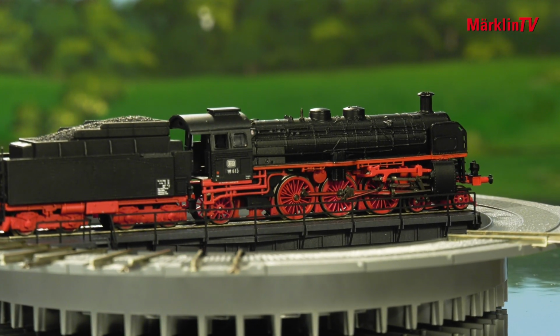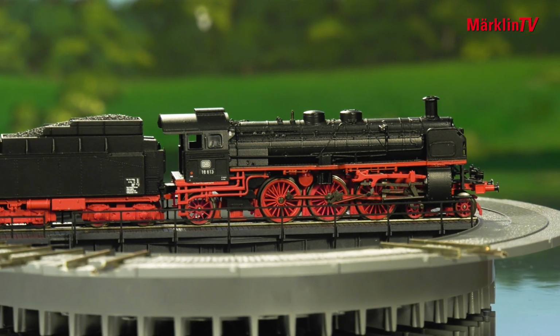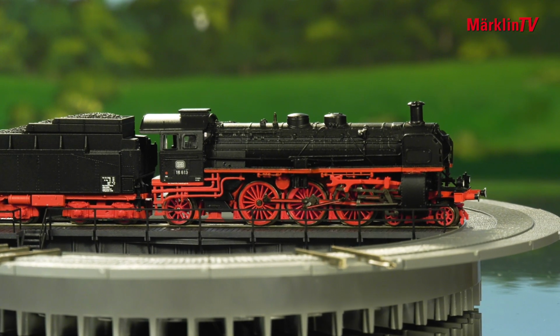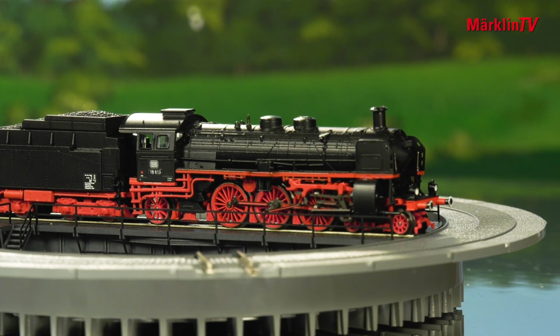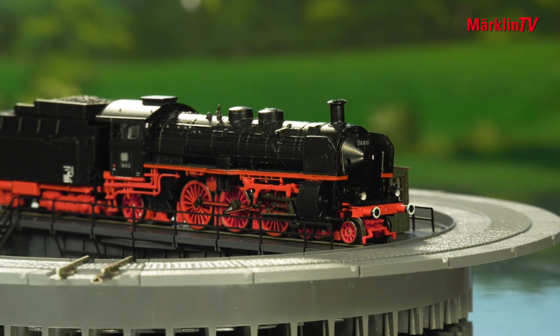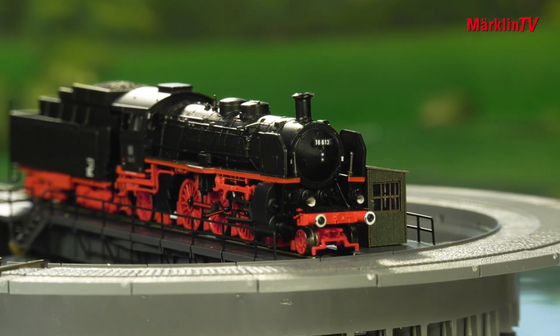For this year, we focused on the 18613 in its late 1950s version. This means this model will have distinctive dual headlights and a coal tender lined with wooden boards. This was replaced by a steel plate on later versions. Overall, this is a very interesting version of this engine. It also comes with a longer Bavarian tender.